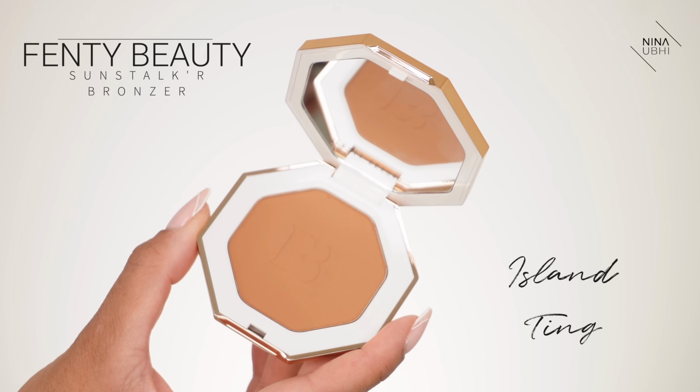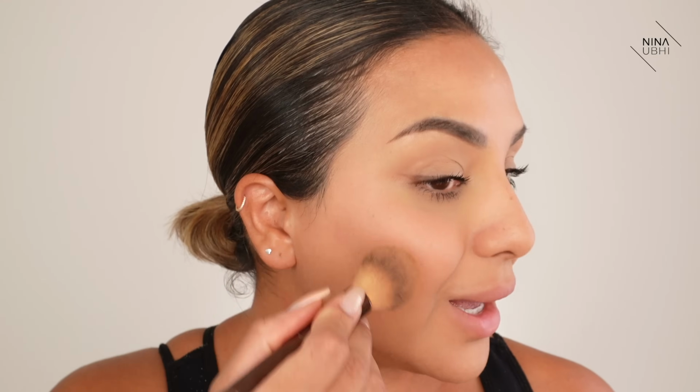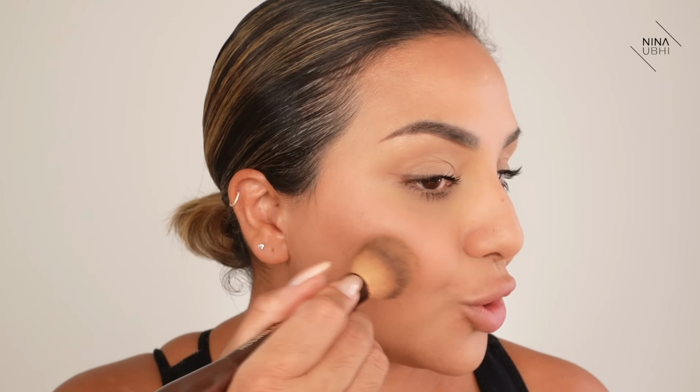Lastly, we are going to go in with some bronzer. I just had to add bronzer. This is my Hourglass brush and my Fenty Island Ting bronzer, the Sunstalker bronzer. And we are just going to really sculpt the face now.